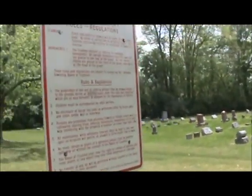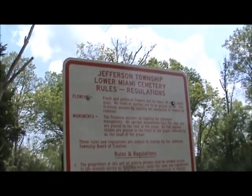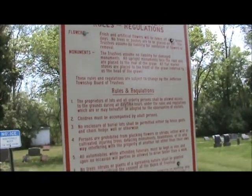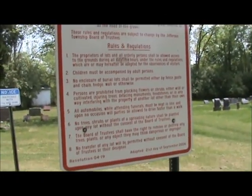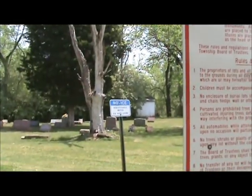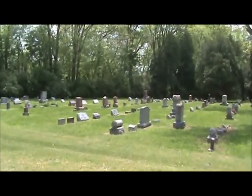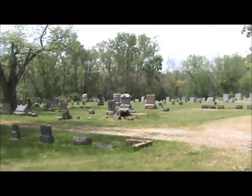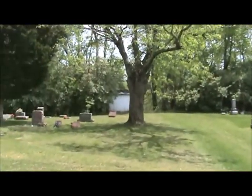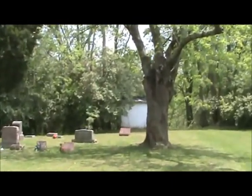Here's another one of them signs of the rules and regulations. They just don't want nobody in here vandalizing, because it's so bad, I guess. People in here partying and stuff like that. We're just here to explore and take a look around. Looks like, what is that? Is that an old outhouse up there?